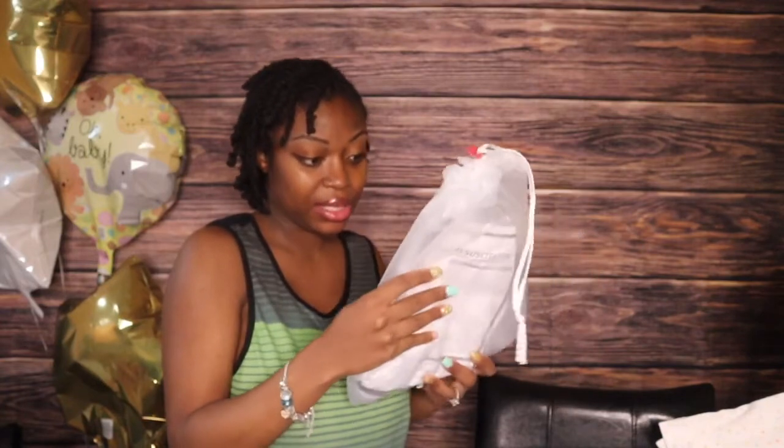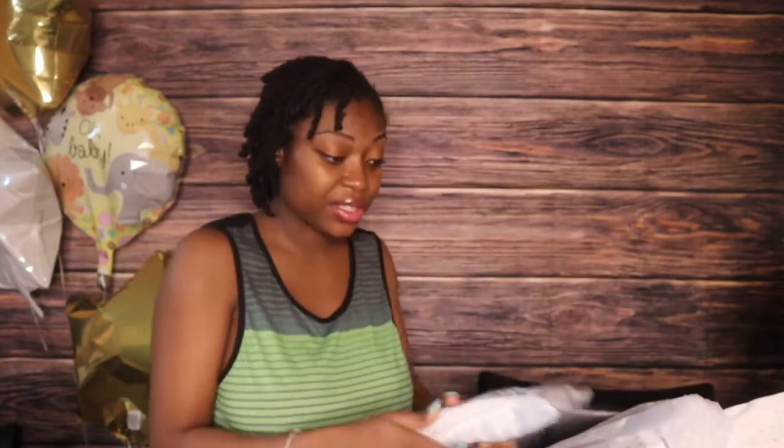This is a resuscitator for the infant, just in case something happens. This is a resuscitator, and it's basically like oxygen, or it gives baby oxygen. Another cold pack. So there's 4 cold packs. Let me just take this all out.